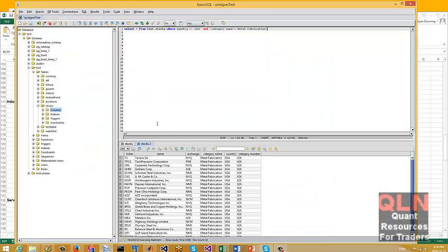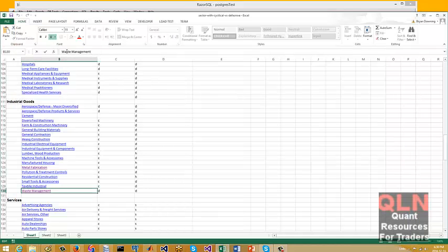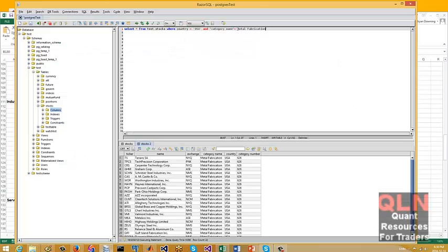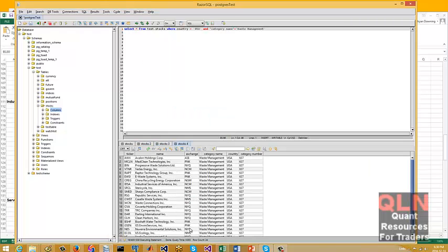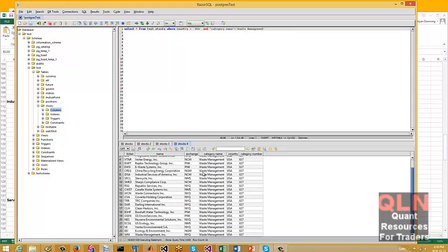So I got a query here. I'm going to do a query on the stock table, the country for the U.S., and the category name of waste management. Let me just grab that properly. It's pretty well what the system's going to do. That's it, and run that query. So here we go. These are all the stocks that we could look at for a long and a short for waste management. So we have all that.